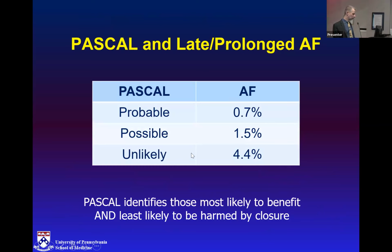So the older patients with smaller PFOs are at a much higher risk of having post-procedure atrial fibrillation, whereas those in the probable category are young, healthy patients with healthy hearts, at low risk of atrial fibrillation. And so not only do we identify with this tool who's most likely to benefit from closure, but also who's most likely to be harmed. And this hopefully draws some lines in clinical practice as well, and guidelines are just starting to catch up to incorporate this.